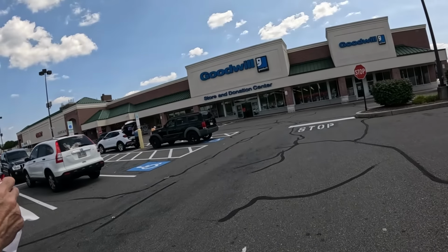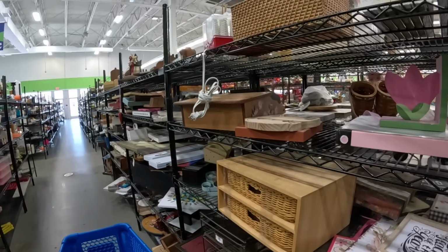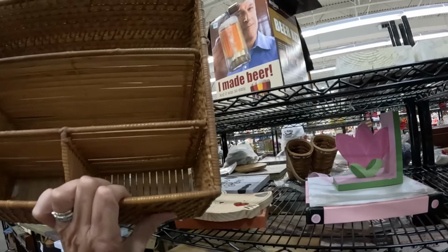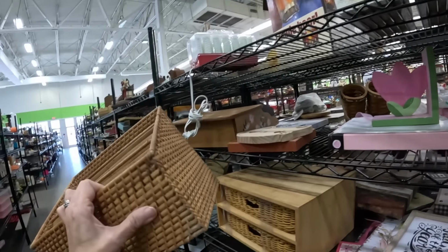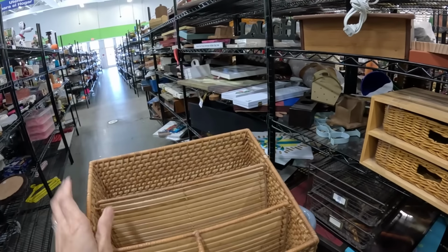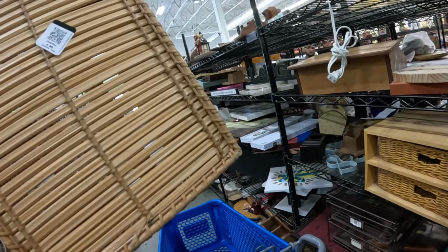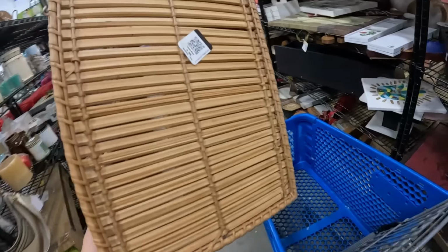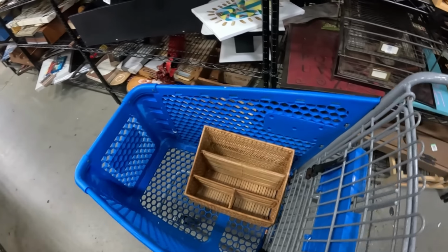All right, round 2. Did I even ever go to Goodwill if I don't go down the wooden basket aisle? Some of my favorite things are on this aisle. This is not especially vintage, $4.99. Bamboo and woven mail letter carrier. And the thing I like about it is look how fat those slots are. I need this in my life. I'll probably sell it. But for $5, that's an absolute yes. Really nice condition. All right, we're gonna put that there. That could be vintage, but I think it's not super old.